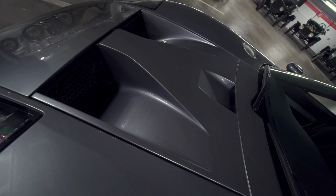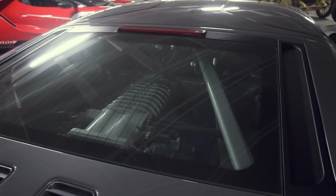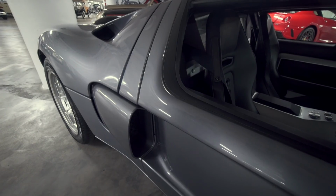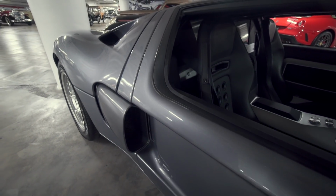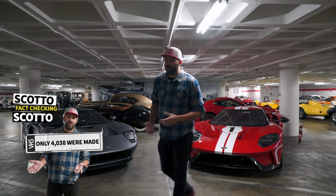At this point, I hadn't really driven that many cars like this. At the time, the car sold for like $180,000. Now they're worth about $350,000. It was clear at the time they were going to be worth a lot because they limited how many they made.